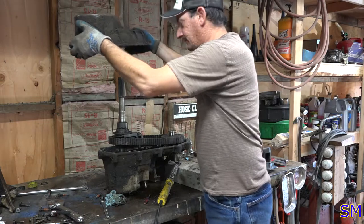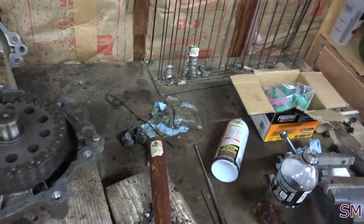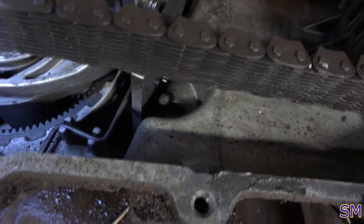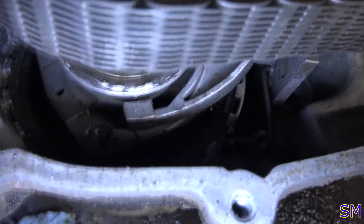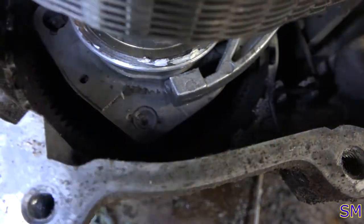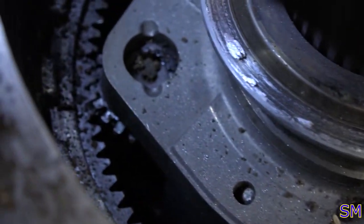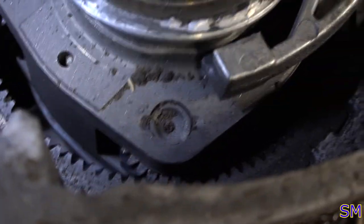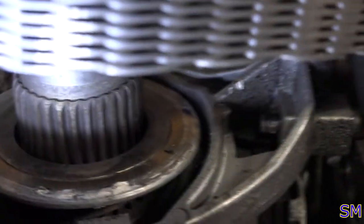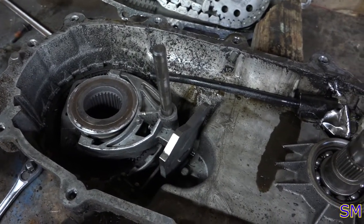There we go. Well, I don't see anything. I see some shards there. That pin on that planetary gear set is way further down than that one. And oh my goodness. Found the problem.